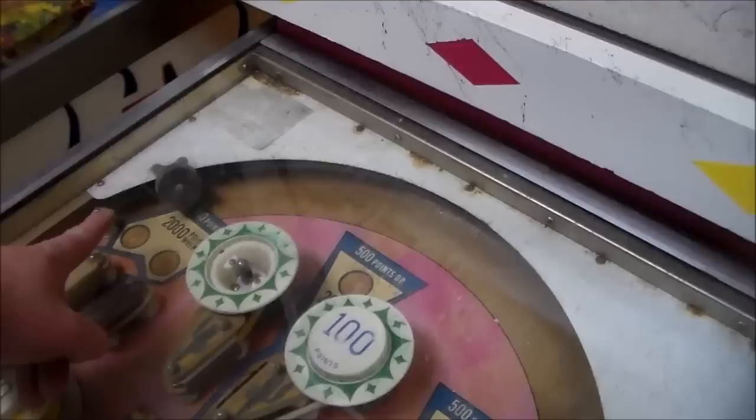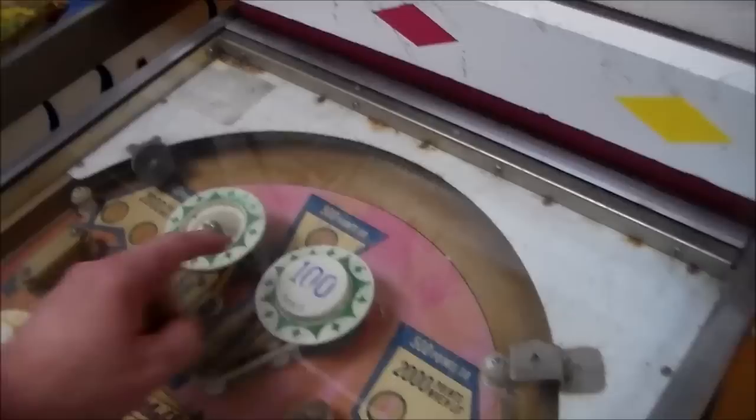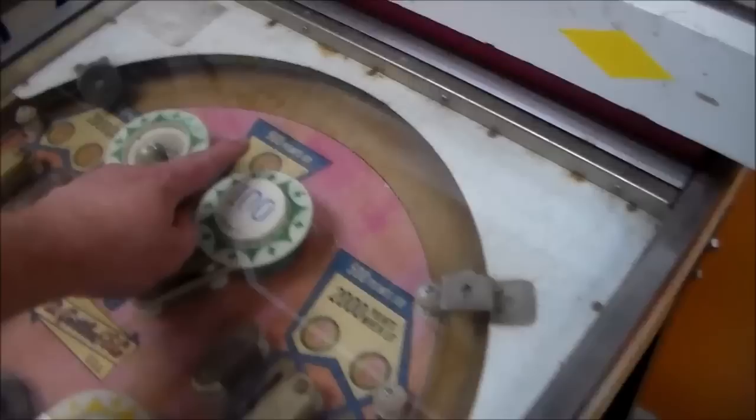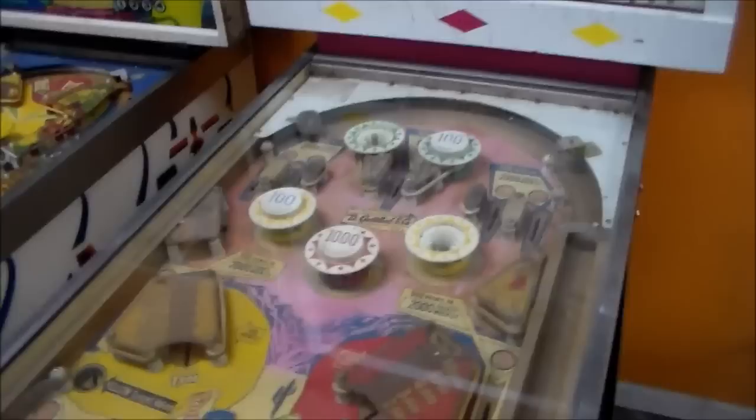On the Wild Wild Western game, these inserts here say 2,000 points, and then the lights say when lit, or it might be 500 points when lit, whatever it says. These little inserts say when lit. On this game, it says 1, 2, 3, 4, 5. So if you score all five of those, you win a free ball.